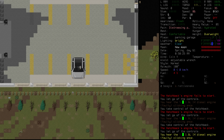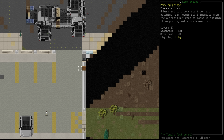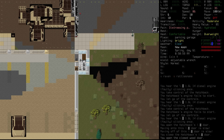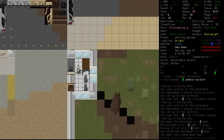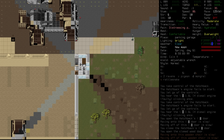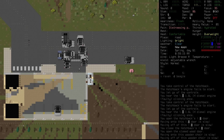I don't think we're going to be able to acquire a starter motor, not so easily. What do we got over here? A register? Yeah, some hidden items. We'll go and have a look around, see if there's anything of use here. Just money. We don't need that right now. I think that's the same zombie soldier that we can see at the moment. Okay, well, it looks like we might be doing this on foot after all, because this wreck is not going to provide us what we need.